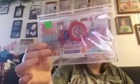A couple more of these. Putting them in with the letters. Well, here we go. Another set. Oh, God. More letters. I have filled the thing with letters. I'm almost done on this one. A Q.